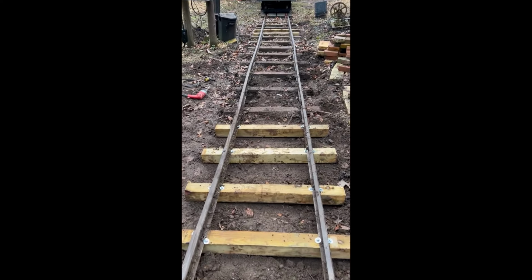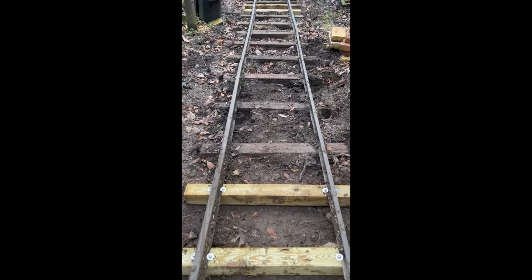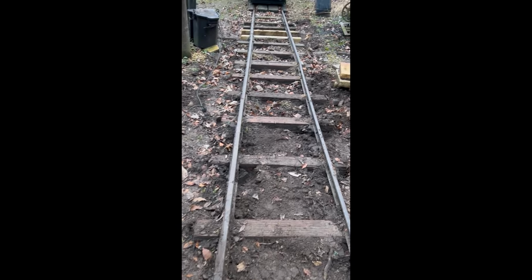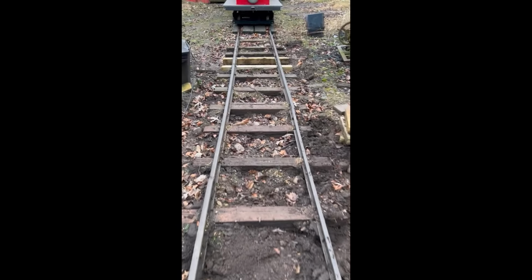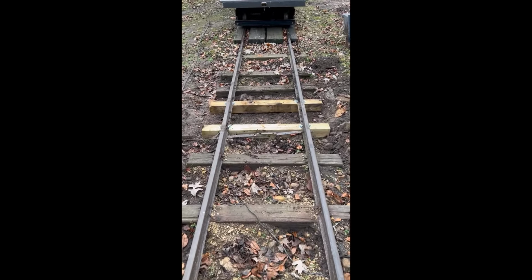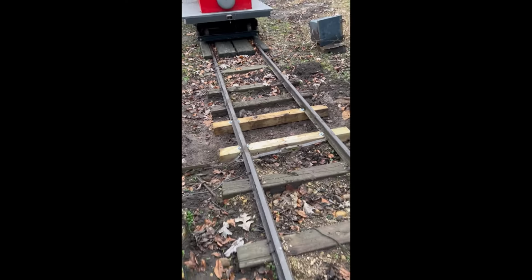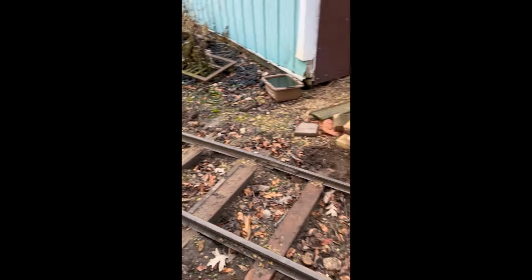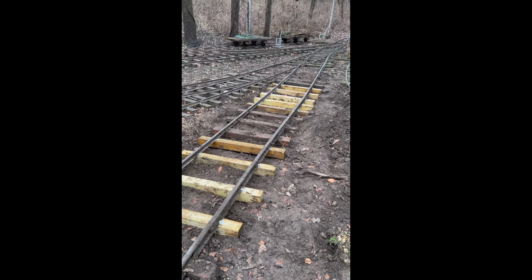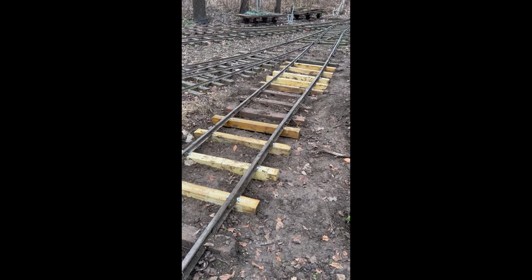I can tell just by looking at it that it's got high and low spots in it. Obviously we'll put some rock under there when we level everything up. That'll be a springtime project. Not gonna try to do that today. We're running out of daylight pretty quick. But I think I definitely made improvements here. Track is now straight-ish. And it's got actually something holding the gauge together.